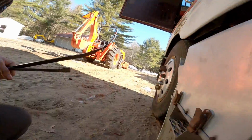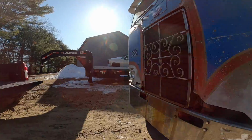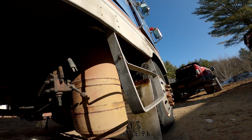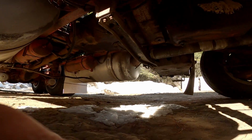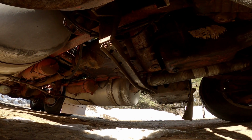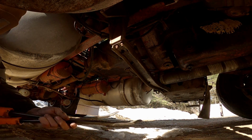Probably easier from the other side. I took it out of gear, I did remember to do that. See if I can find a home for you guys so you can see me. What we're gonna do, in theory, is try to get up in that hole in the flywheel, in the bell housing of the transmission.